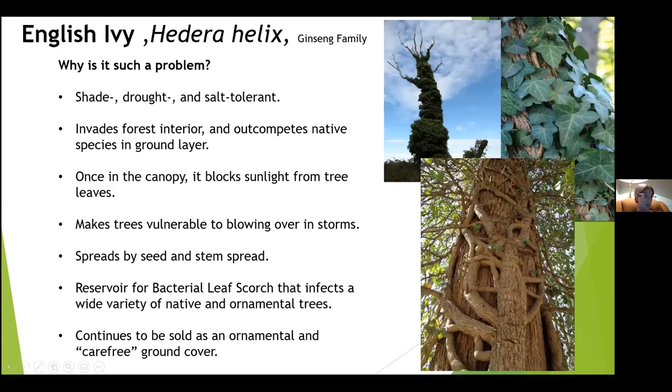So why is it a problem? It is shade, drought, and salt tolerant. It invades the interior of forests, outcompetes native species on the ground layer. It also, similar to wisteria, will kill a tree. Once it's in the canopy, it blocks sunlight. It also is very heavy, so it makes trees really vulnerable to blowing over in storms. If there's English ivy in your tree, that tree is now double the weight.